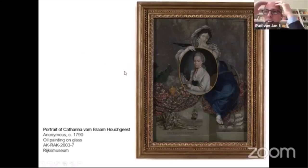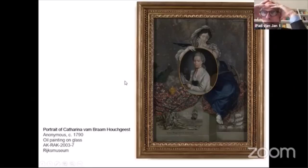Yes, one of the reasons I selected it is that we know exactly by whom and when it was commissioned. It was commissioned by Mr. Andreas Everardus van Braam Hoekgeest, who was a Dutch merchant in Canton, and he was there in 1790. And the crucial thing about this object is that it is a mirror. The dull gray upper part of the background once was a shiny mirror.